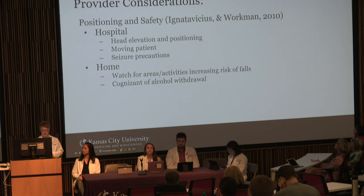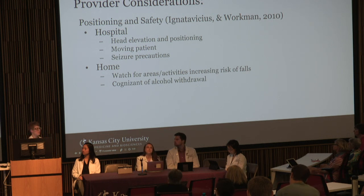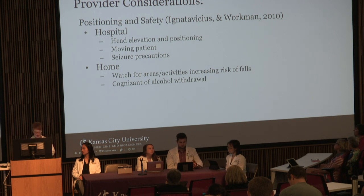Positioning and safety is important not only in the hospital, but also in the home. Hospital positioning and safety is having the head of the bed elevated 30 degrees higher. Head positioning based off of intracranial pressure is necessary. The head needs to be positioned midline. And if the patient needs to be repositioned or moved in any way, the log roll technique is used. Seizure precautions also need to be in place as well. These include having padded side rails in place, as well as not leaving the patient alone or unattended.